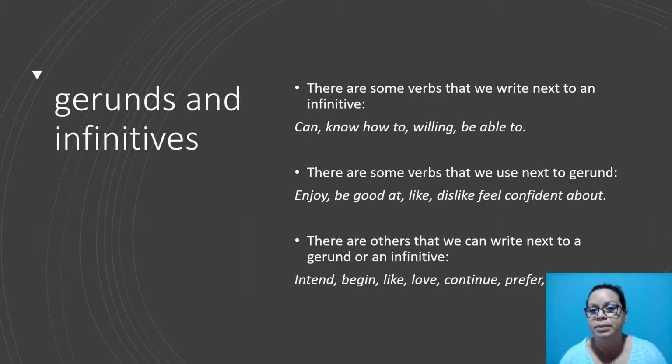Those are infinitives. Usually what we do is memorize a group of expressions or verbs that are followed by a gerund or an infinitive. So what you are doing, guys, is getting ready to memorize these groups, okay? They are in the book, so you can find them in unit number 1. There are some verbs that we can write next to an infinitive. For example, can, know how to, willing, be able to. Those are the verbs that you're going to memorize as the verbs next to an infinitive.